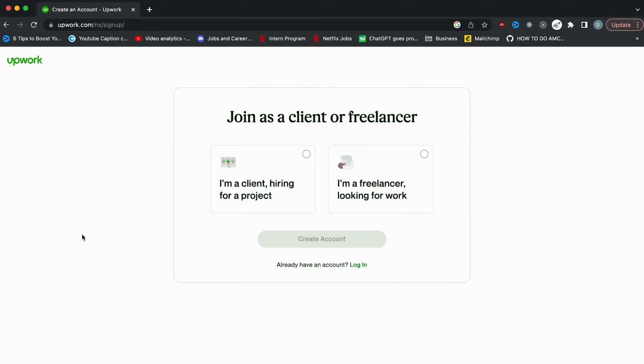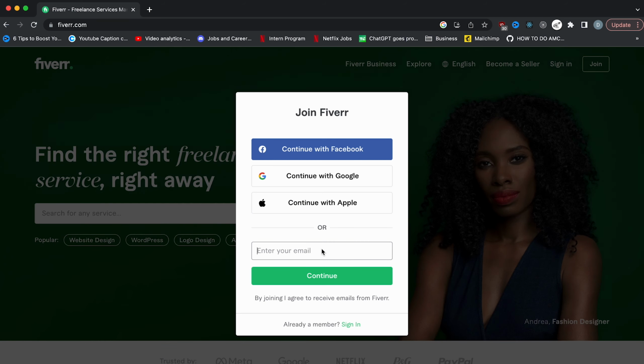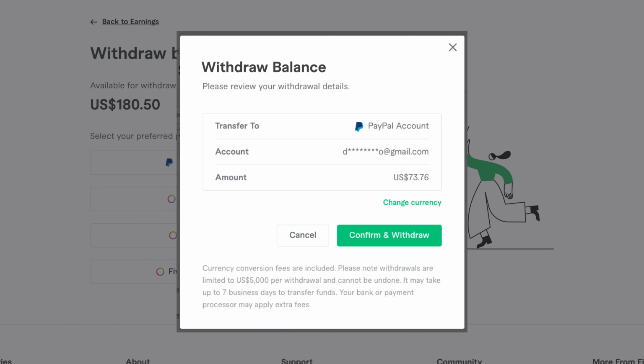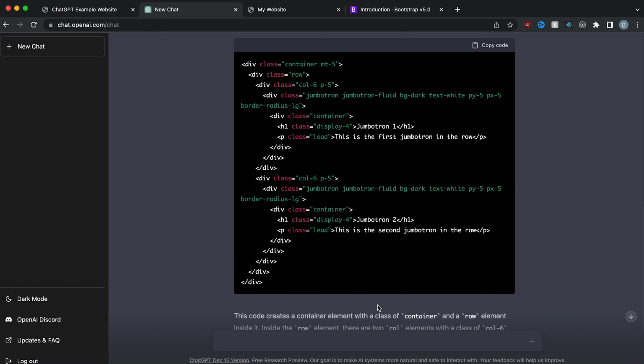You can create accounts on websites like Upwork and Fiverr to advertise your website building services. Once you get clients, use ChatGPT to build your website. If you start making money selling your websites, I recommend subscribing to ChatGPT Plus, because it gives you access to GPT-4, which has way better code generation.